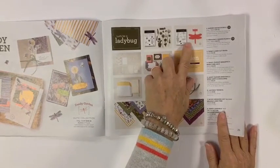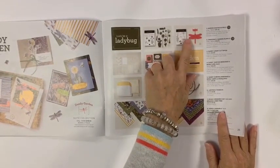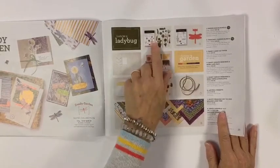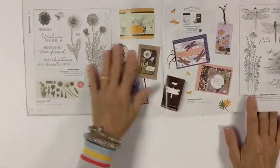Oh my gosh, guys, who loves dragonflies? How much fun, right? And so you've got your Dragonfly punch for this one, and then amazing dies here. And we'll flip it over and you can see the bigger version of them.